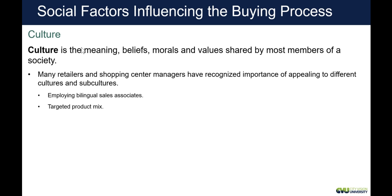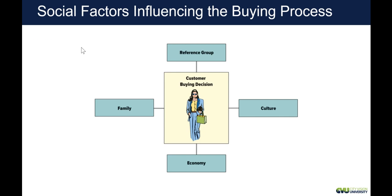And so when we start thinking about these cultures and subcultures, right? How are we going to attract and really market to some of these companies and organizations and people groups and everything else, right? So culture is a huge part of the buying decision-making process, right? So even, they mentioned employing bilingual sales associates, and depending on where you are, that might be really important. So now the social factors, again, all of these things are impacting the way the customer is going to go through the buying process, and you need to try and understand that. And then go back to that multi-attribute model, right, and say, okay, how are all these things affecting that customer? So we have to work a little bit backwards on that.